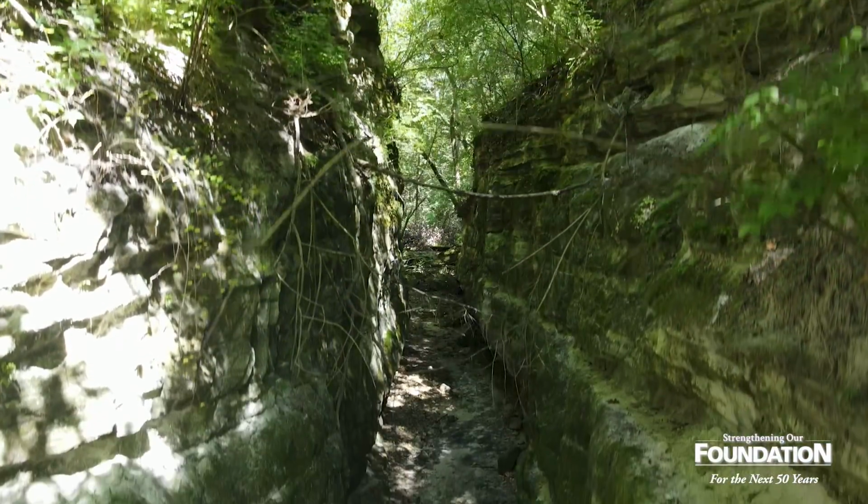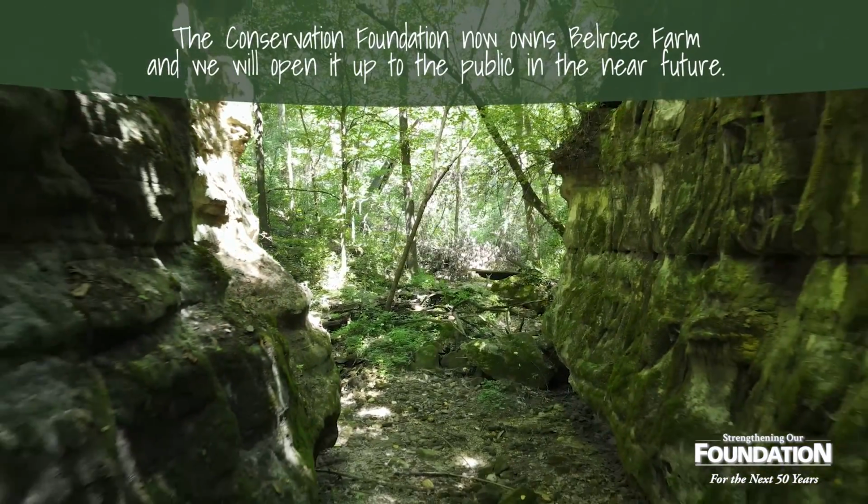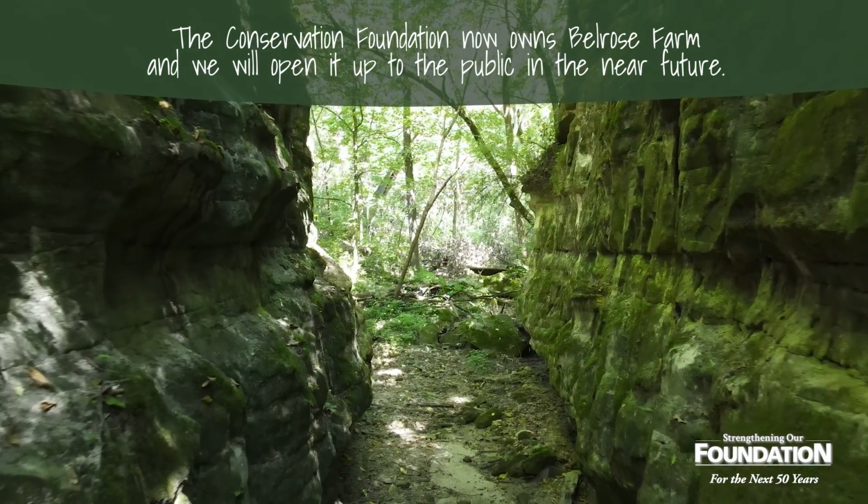So we were able to get a grant from the Illinois Clean Energy Community Foundation, and then we had some generous donors in the Ottawa area that stepped forward to help, and we used funds from the Hamill Family Foundation as well.